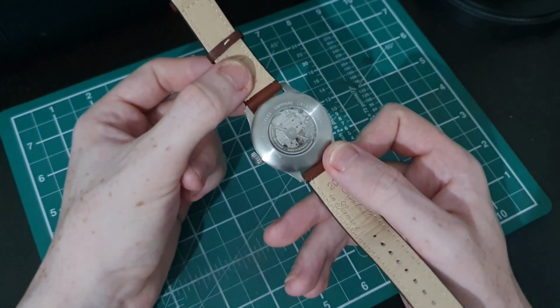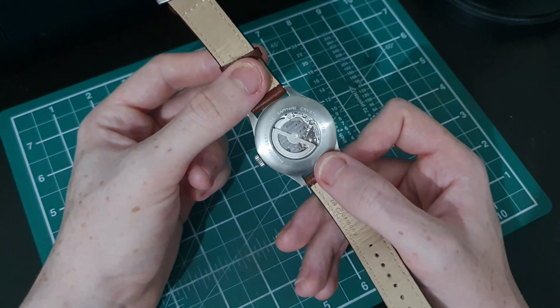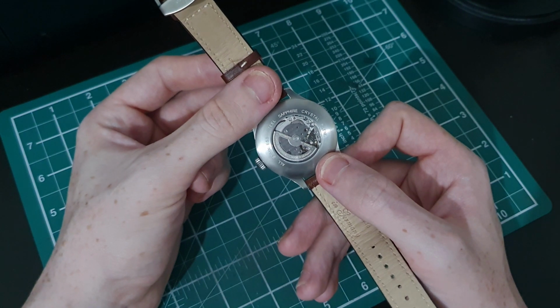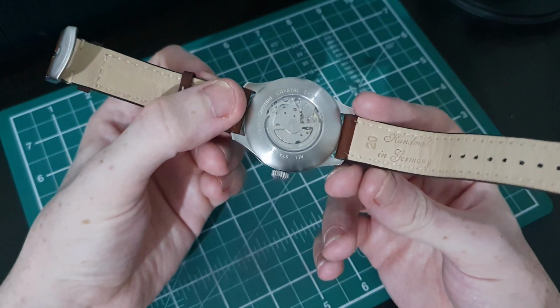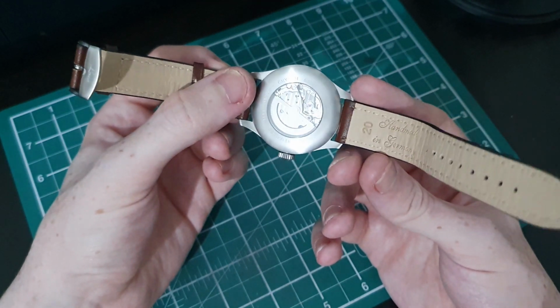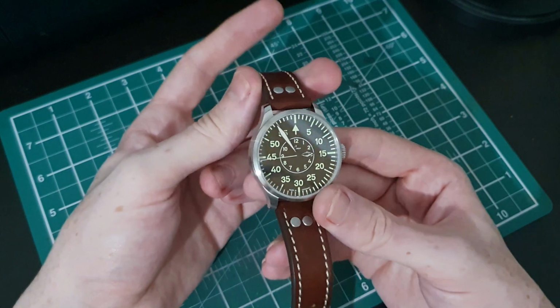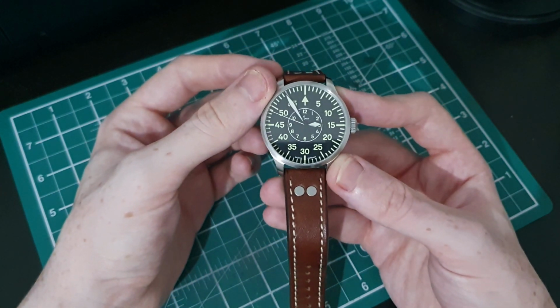As you can see, automatic movement beating away in the back of this one. That is a Miyota 821A with a Laco skeletonized type of rotor on the back of that one. Now, usually I'm not the biggest fan of Miyota movements, but we will see how this one holds up.